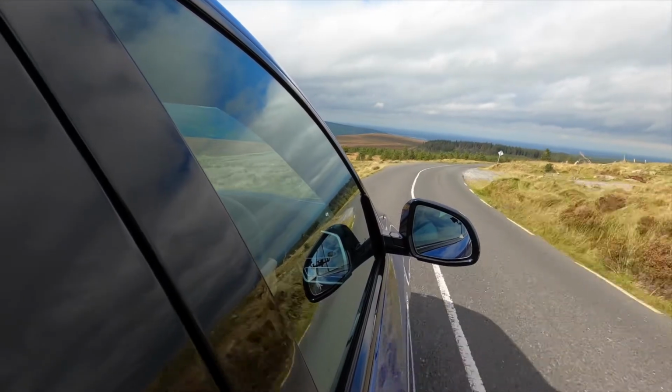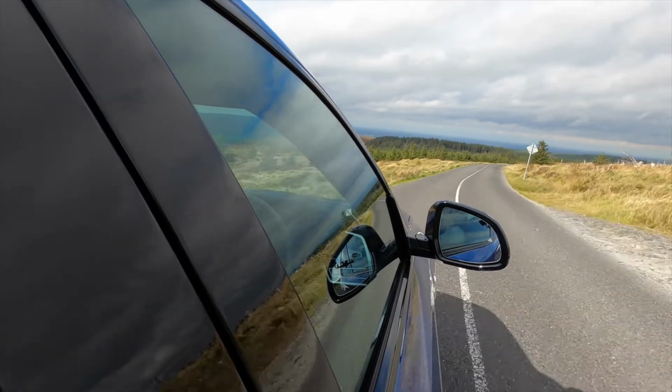It's helped by the fact that that 3-litre straight six engine is full of torque, 620 newton meters of the stuff, and it just seems to pull this car along absolutely effortlessly in that respect. Now, there is a little bit of road noise on the move, particularly from those large 21-inch tires, but although you're not exactly cocooned in an isolated bubble, it is very, very comfortable to do long journeys in.